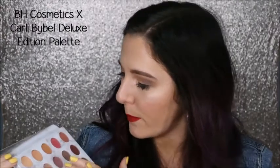I know I keep talking about spring shades, but you have your purples, your pinks, your neutrals, and then all these at the bottom are highlight shades, but they can obviously be used on the eyes as well. It's such a multi-function palette that I absolutely love it. The shades blend like a dream. I have them on my eyes right now.